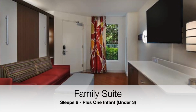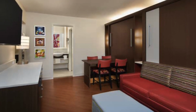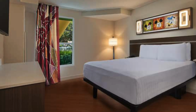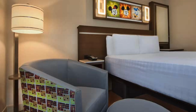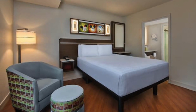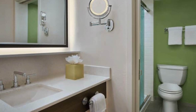The other kind of room that is offered here at All Star Music is a family suite, which is essentially 2 of these rooms put together. So you're getting 2 bathrooms, 2 sleeping areas, one with a traditional queen bed, and then one with 2 Murphy beds, so you can sleep up to 6 people plus 1 child under 3. You've got 2 complete bathrooms. There's a decent amount of space in this room.